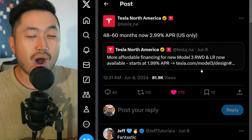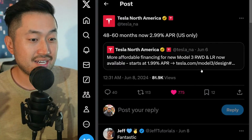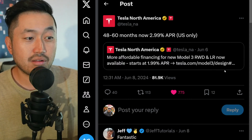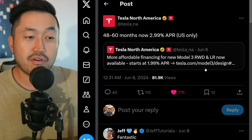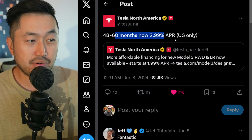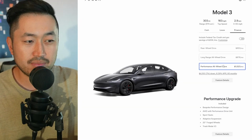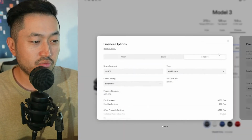But here's why this is arguably the best deal at the moment when you take a look at all the different Tesla vehicles. As posted from Tesla in North America, the Model 3 rear-wheel drive and the Model 3 long range qualify for a fantastic interest rate for 48 to 60 months at 2.99% APR. This is a little bit confusing though, because when you go to the Tesla website, and especially if you pick long range, or let's see if it pulls up the rear-wheel drive offer.